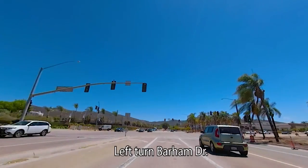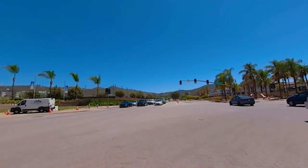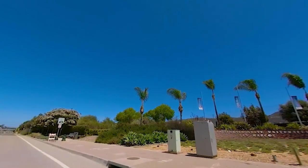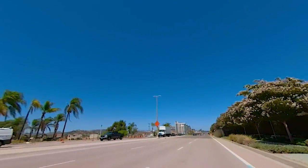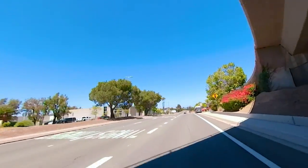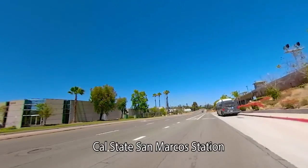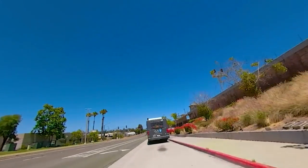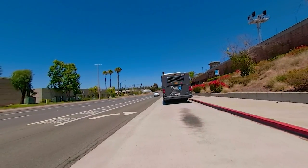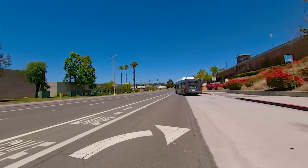We'll jump ahead over the freeway to Barham. We are now at Cal State San Marcos. Turn left on Barham and pull into the San Marcos station. The station is up top there, so make sure the road sweep runs up those stairs and sweeps that platform. Let's head out. We stay on this frontage road until it intersects with Mission.